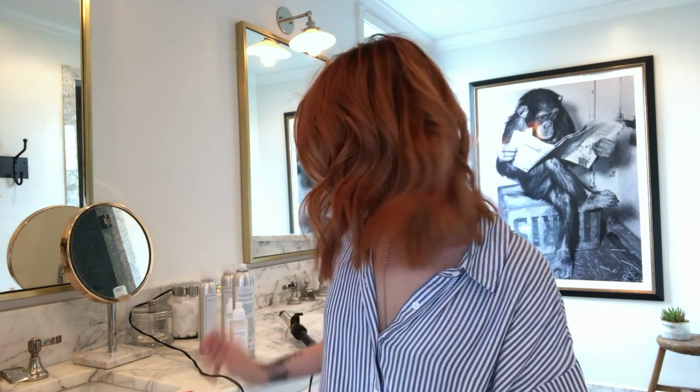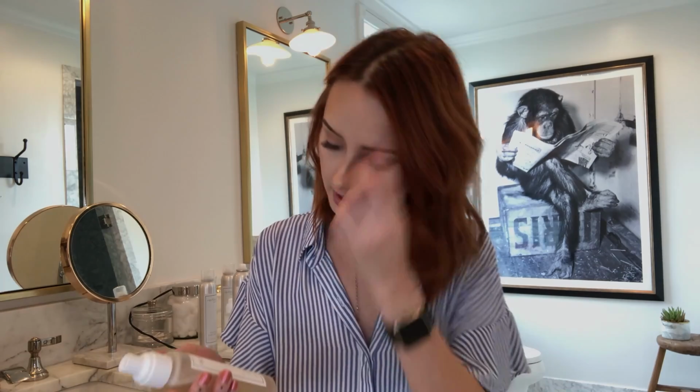I just wanted to share with you guys today about this amazing new brand that I've just discovered and my favorite product that they have within the line. So it's called Reform Beauty, and it's all about clean, natural ingredients, none of the junk that's in a lot of our other hair care products.